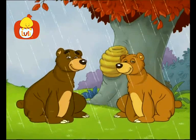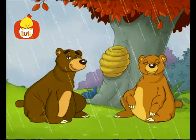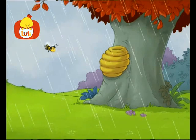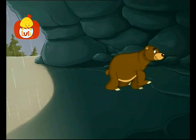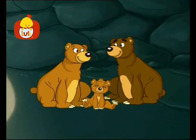Father Bear and Mother Bear are tired. Where do the bears sleep? The bears sleep inside the cave. It's nice and warm in the cave. When spring arrives, the bears will come outside to play again.